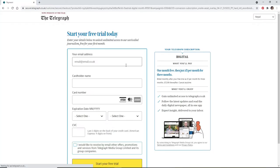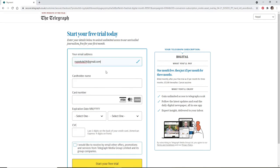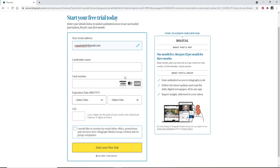On the next page, in order to sign up for Telegraph dating, you'll need to enter your email address in the text box. Type in a valid email address that you have access to and go ahead and enter your payment details. Type in your cardholder's name and type in your card number on the next field. Select your expiration date from the drop-down, type in your CVC number and click on Start Your Free Trial.